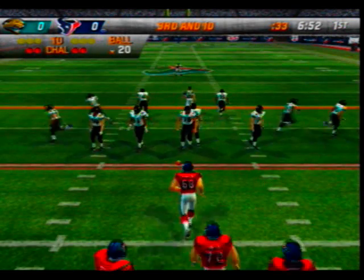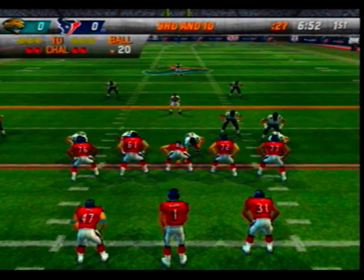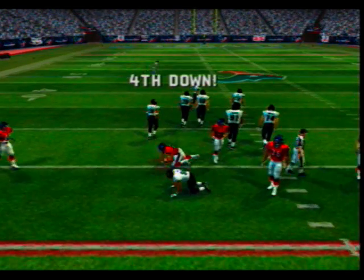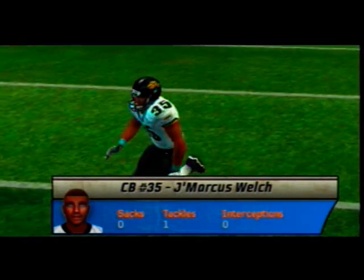Third and 10, ball on the 20-yard line. Jacksonville looks like they're playing the pass as they're lined up in the dime. Closing in, gets rid of it, jumps up, and he has it. Number 35 brings him down before he can reach the marker. Watch this here. He gets his helmet right under his chin, and wham, he takes him straight to the turf.